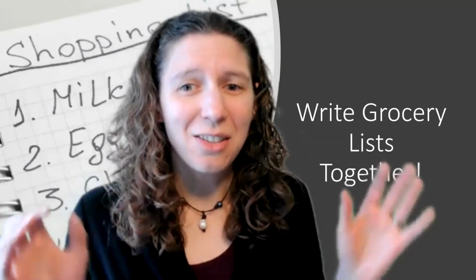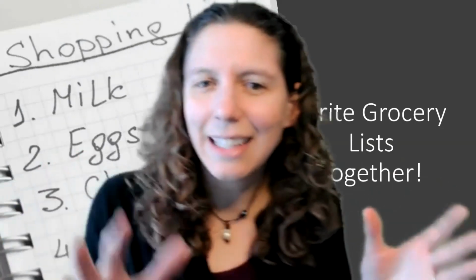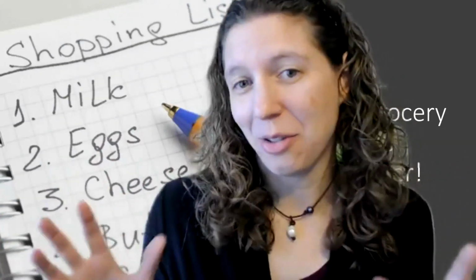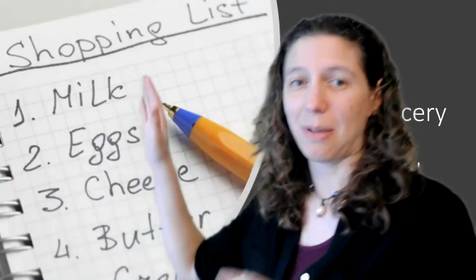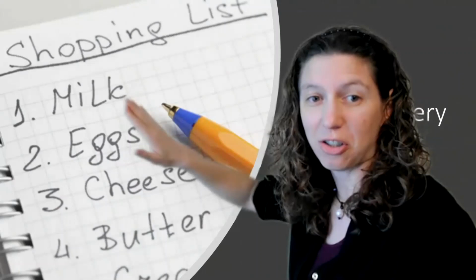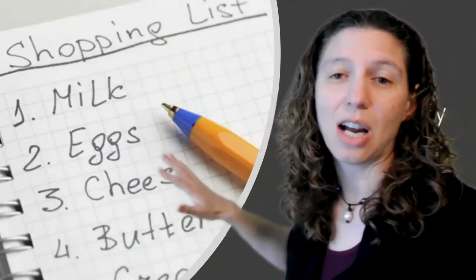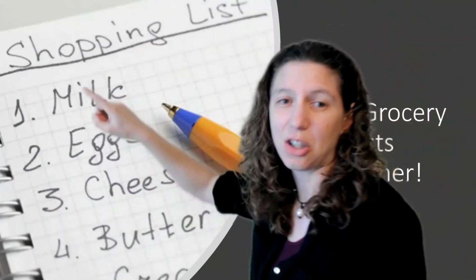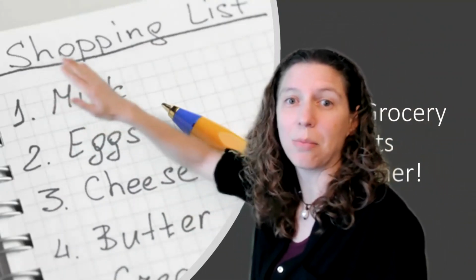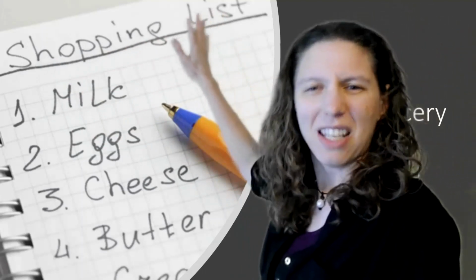So, write a grocery list together. It's not technically a book. You got me there. But it still has to do with literacy. You're writing shopping, you're writing list, you're writing milk, eggs, cheese, butter, your grocery list. And the child is next to you and sees that you're writing numbers. The child sees that you're writing words. The child sees you're trying to put sentences together. Here it's technically not a sentence, but you get the idea.